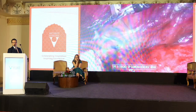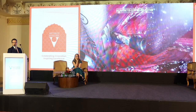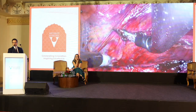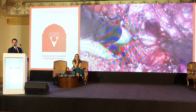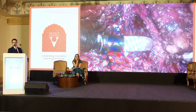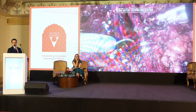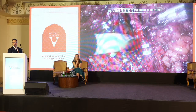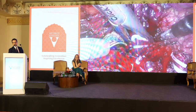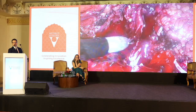And then with the single port camera reverse mode that helps us do our job better, the clipping and section of the distal part of the ureter with a good length of it. Okay, now it's time for renal artery clipping and section with two Hem-o-loks, only two Hem-o-loks to spare the length. So this is very important. Renal vein clipping with two Hem-o-loks, not three Hem-o-loks, to spare also in this way the length.